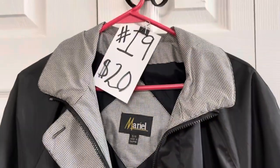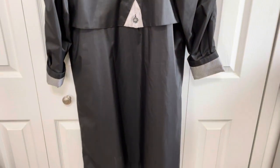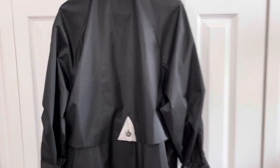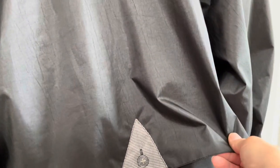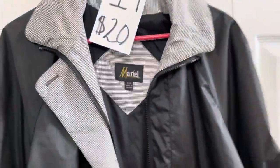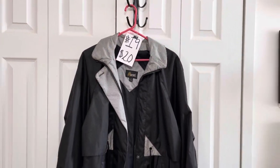I absolutely love it. Let me turn it around so you can see the other side. There's the back. Just a beautiful, beautiful raincoat. I love this. It is $20 and it's number 19.